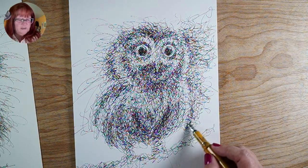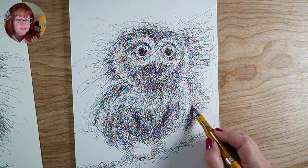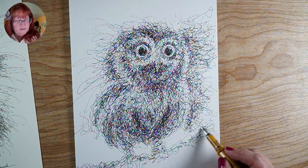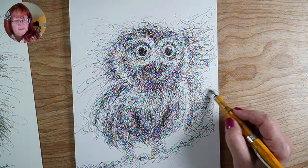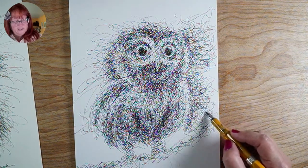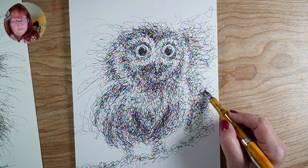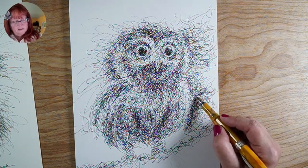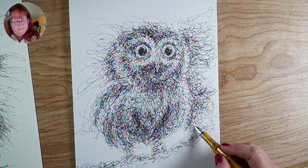So I'm even going to let the background start to get darker in here too. Just let there be some areas of light versus areas of darkness so that it doesn't look too perfect here.